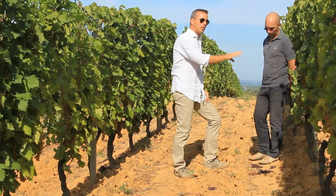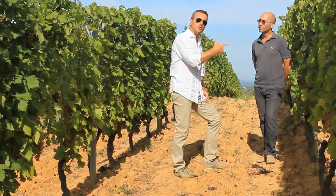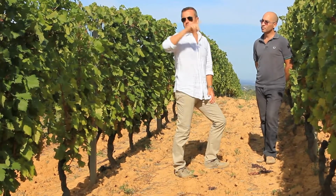This one is the old Rovereto, Vigna Vecchia, the old vine. We cannot load the old vine as much as we load the young one.